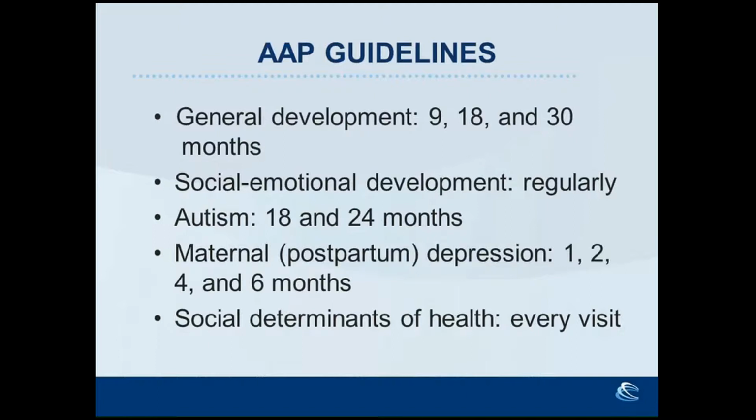So what are the AAP's guidelines? What do they say we should be doing in our brief appointments with these families? Sorting out the big overbearing chart in the beginning, this is what it whittles down to for what we should be screening when you see kids in your practice. General development screening, not just surveillance, is recommended to be done at the 9, the 18, and the 30-month visits. Just 2 years ago, that was recommended at the 9, 18, and 24-month visit.